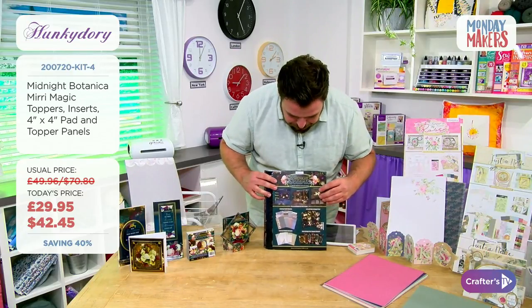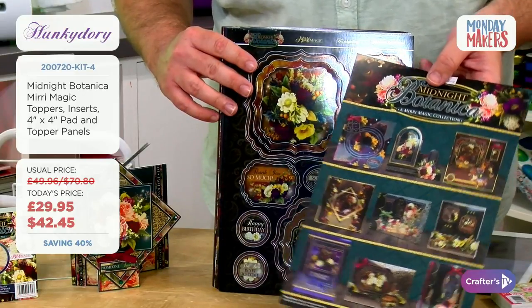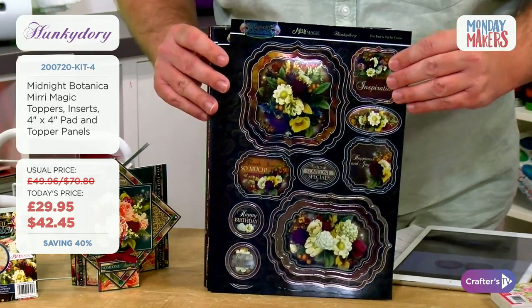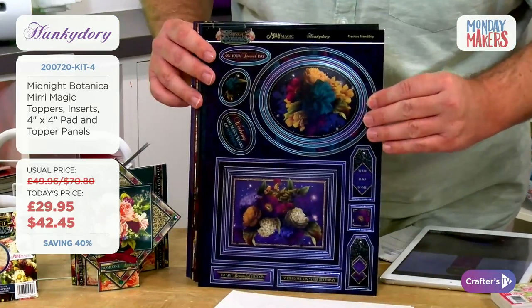So what you've got here is that inspiration sheet, which is this one just here. So you can see all of the different things, and that's just a snapshot of some of the things you're going to be able to make. There are going to be loads of other ideas you're going to come up with on your own. I like this because of the colour tone. It's not often we see something very, very dark.